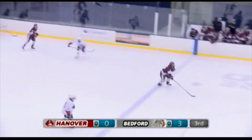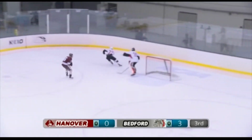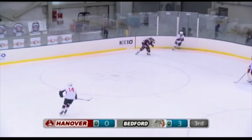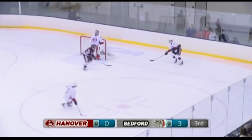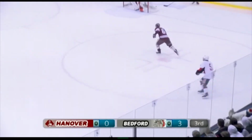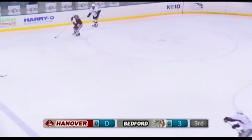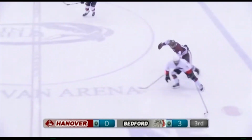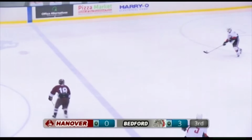Yeah, he tried to put it home, but it went over the shoulder of the goalie. Hanover is able to clear it. Giroux all the way back in his own end to get control of the puck. He's being forechecked there by Rowan Wilson. Tim Spencer back to Giroux now behind the goal. Rowan Wilson still with the forecheck. Now Spencer's got some ice. Tries to get by one man, has to wheel back, gets it back to Giroux.